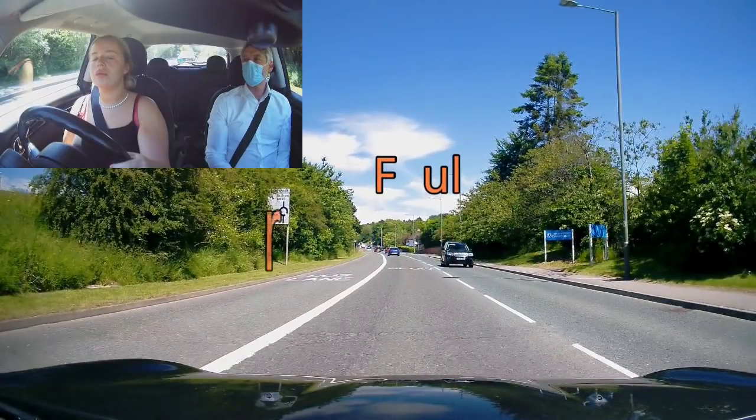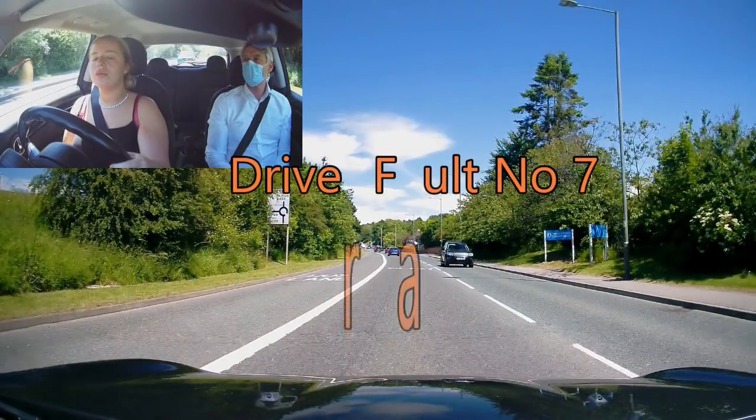Minor fault number 7 for Leah. There's no mirror checks on approach to this roundabout. We've got a blue car close behind. You could be driving right up behind us. You don't know. So you've got to look in that middle mirror to check the following traffic.